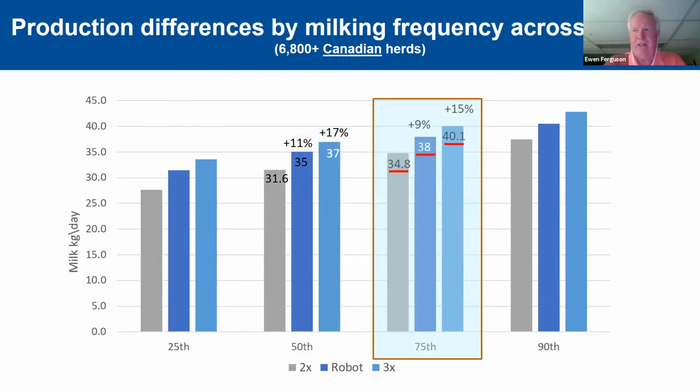If we start to challenge herds now, and we've been talking about the 50th percentile up to now, but if we look at what the top 25th percentile or the top 10 percentile of the herds are doing, we're seeing that the overall daily milk production increases from the 50th percentile to the 75th percentile. The absolute milk numbers are higher, but the relationship stays roughly the same at about 9% and 15%. So we're still in that 10% roughly range for going to AMS, and 15 plus to go to 3x. So I think that relationship stays in place.